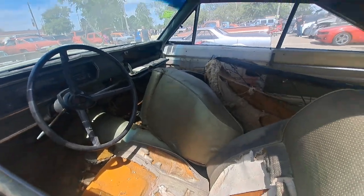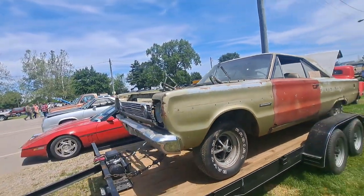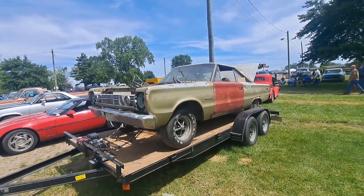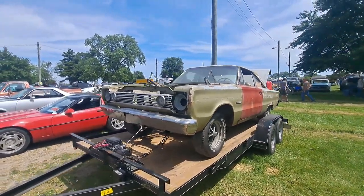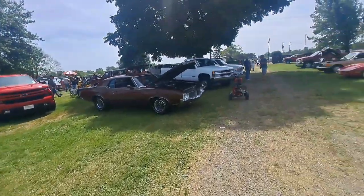Mr. Keith there, he's got one. 48,000 miles when he restored it. And I think it had one little teeny tiny hole in it. That's how original his car is. Well, let's hit this before we go down that aisle.